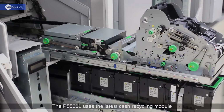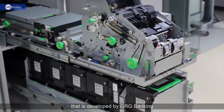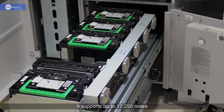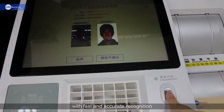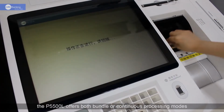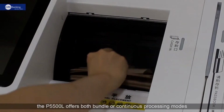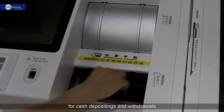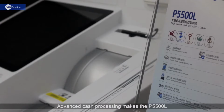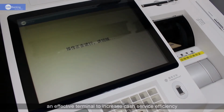The P5500L uses the latest cash recycling module that is developed by GRGBanking. It supports up to 17,250 notes with fast and accurate recognition. Processing up to 10 notes per second, the P5500L offers both bundle or continuous processing modes for cash deposits and withdrawals. Advanced cash processing makes the P5500L an effective terminal to increase cash service efficiency.